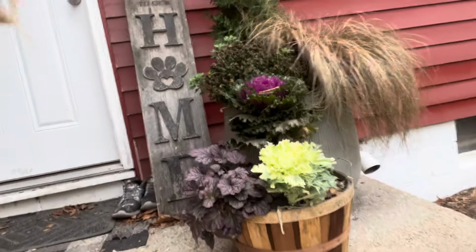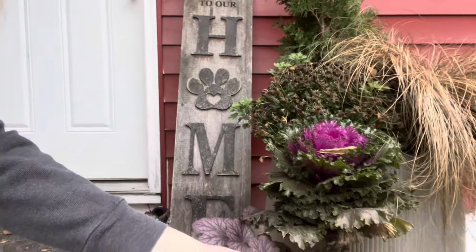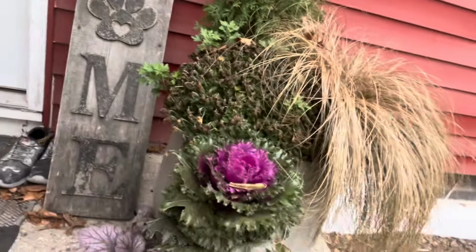You can't really tell, but my chickens decided that it was time for a little snack and to eat some of my cabbage as well as some of my mums. But you know what? That's okay. That's just life. And then we're gonna get it all switched over and then they won't be able to eat it anymore. So it's a win-win-win.